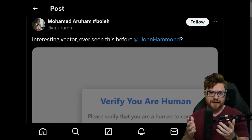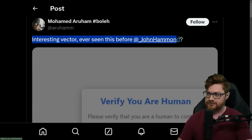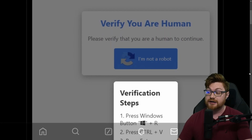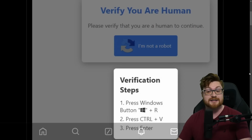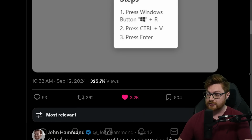But that was a bit of a lackluster demo. I would like to showcase a little bit more, and there's more to chat about here, actually. Recently, I was tagged in this post, or this little tweet over on Twitter, where Muhammad says, look, this is an interesting vector. Have you ever seen this before? And he notes me, including this exact same verify you're human, silly CAPTCHA, fake copy-paste lure and scam that ends up loading Llama Stealer as we've observed.